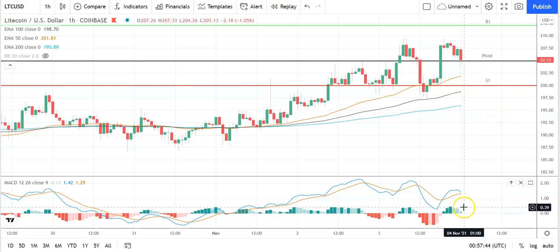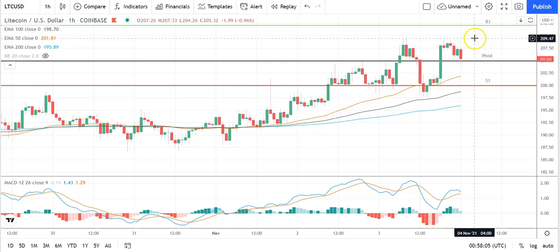Looking at the MACDs, narrowing of the bullish histograms at the turn of the day, so look out for a possible bearish cross. On the EMA, still bullish, however, 50 pulling away from the 100 and the 200, suggesting further upside ahead. So key would be to avoid a fallback through the pivot at 205 and break out from yesterday's highs at 209.44 to then bring resistance levels into play.